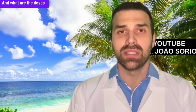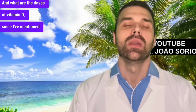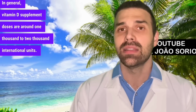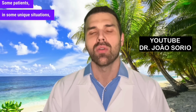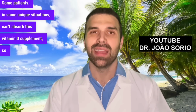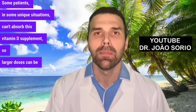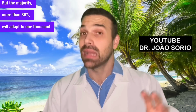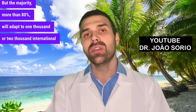And what are the doses of vitamin D, since I've mentioned it? In general, vitamin D supplement doses are around 1,000 to 2,000 international units. Some patients in some unique situations can't absorb this vitamin D supplement, so larger doses can be used, but the majority, more than 80%, will adapt to 1,000 or 2,000 international units.